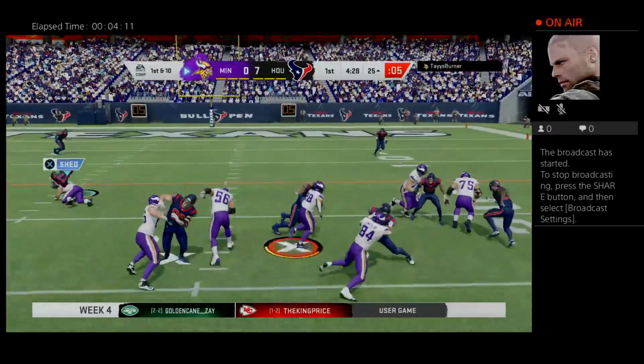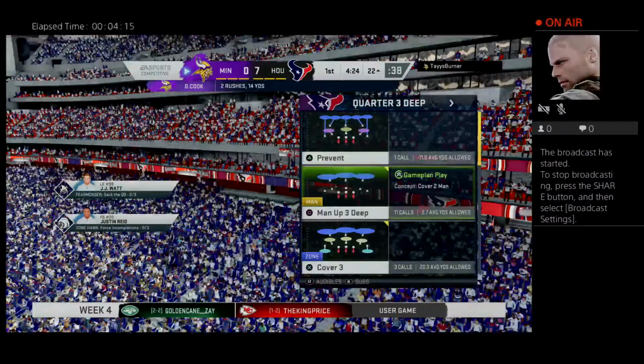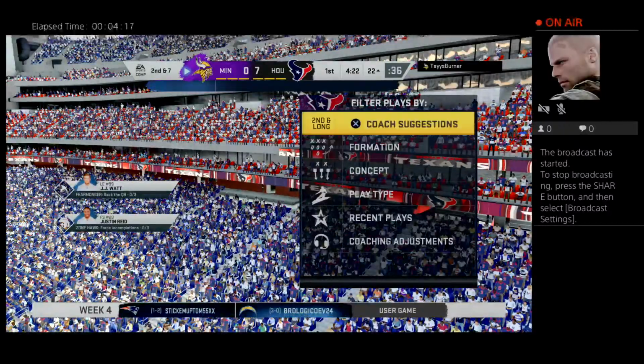They run again on first down. Cook. And give him about 3 as he gets it down to the 22-yard line.